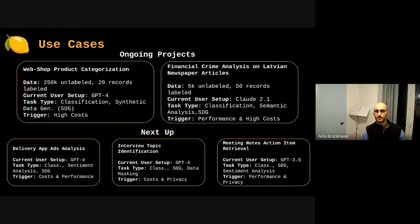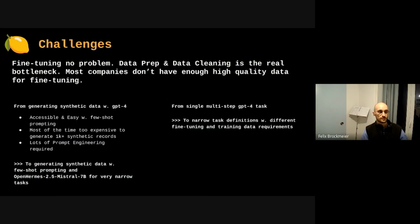And I'm going to jump into this use case because I think it's quite interesting to discuss how you could approach something like this in the context of fine-tuning. So maybe in general, what challenges are we facing with use cases about fine-tuning open source models, where you have to reduce costs and improve accuracy.